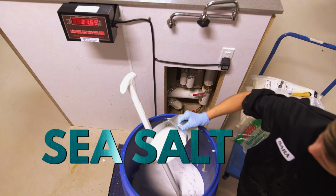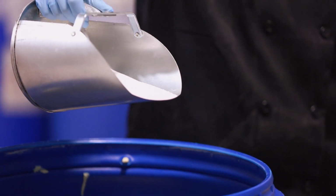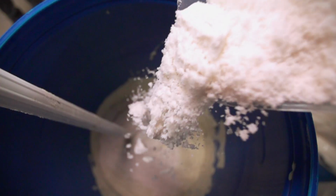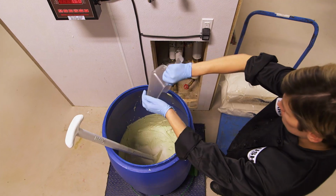Fine sea salt is measured in very, very carefully. Careful now, Sarah. Careful. The salt is the stuff that's going to really buff the skin. It's been used as a natural exfoliant for centuries.